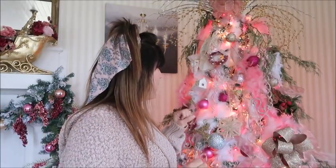This is, I think, about a 7.5 foot tree. It's actually a flocked tree. You would never be able to tell because of the tremendous amount of stuff that I have been able to fit on this tree. I am not a minimalist. I am definitely a maximalist. But it has some neat things.